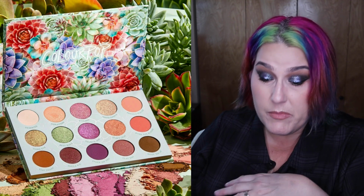And I thought, what in the hell? Why are none of these colors showing up? Because they weren't necessarily pastels. I mean, they were on the pastel spectrum, but not, if that makes any sense. And the shimmers were just doldrum. I don't know what I was thinking.